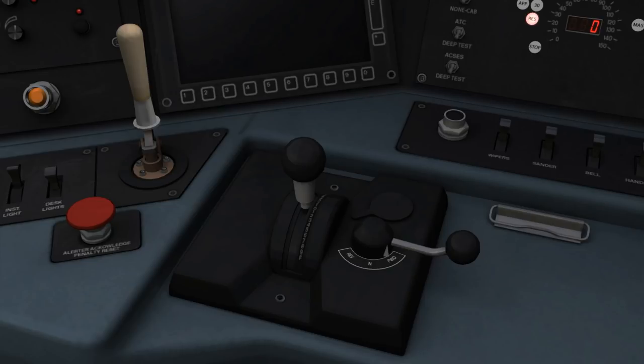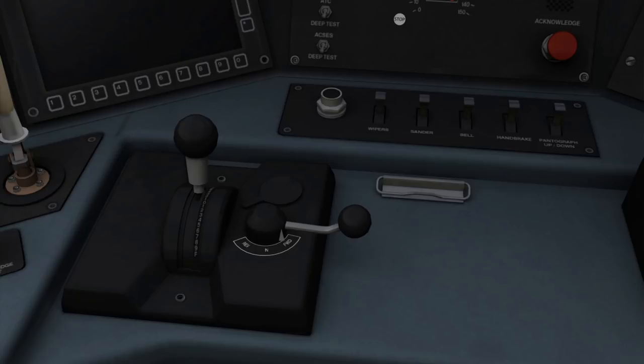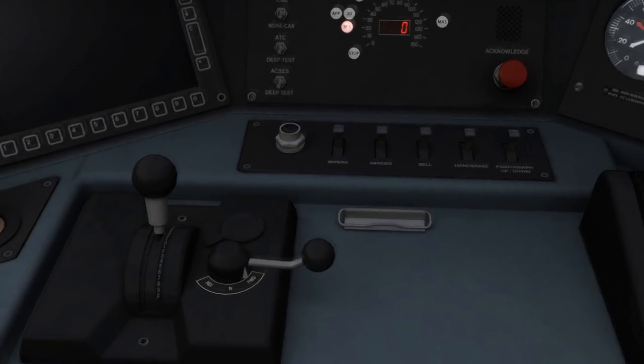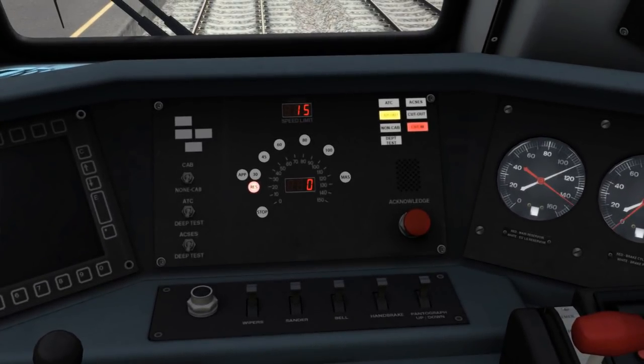And if I was to push the handle away from me below zero, then we've got about the same number of steps of dynamic braking. So I can operate the dynamic braking separately on its own in this locomotive. Just to the right of that, we've got the reversing handle, which is currently already set into the forward position. And now if I continue up here, you can see we've got the speedometer there with a digital display in the middle giving us a speed readout.